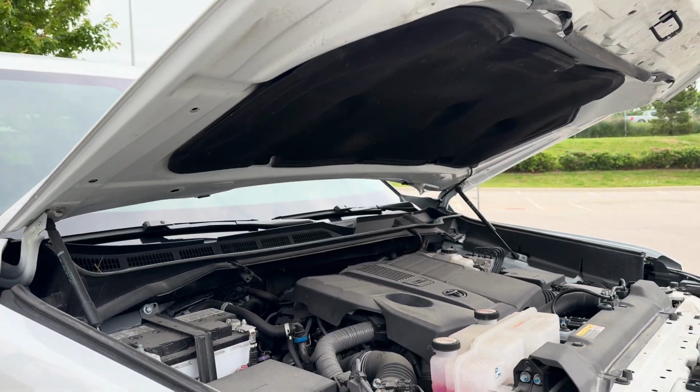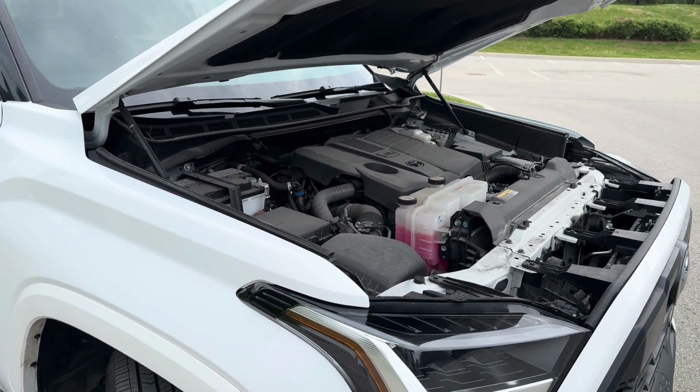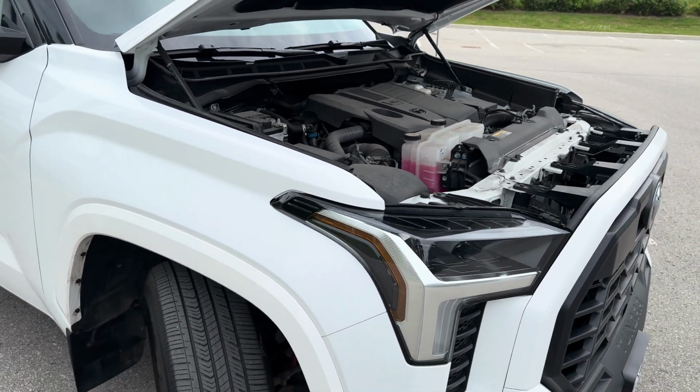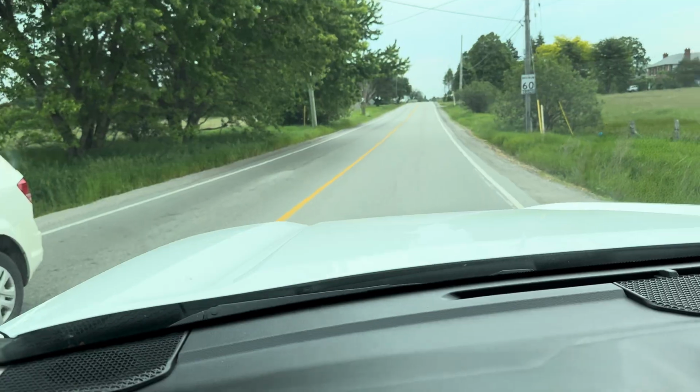Let's continue on with this driving impression. In terms of speed and performance, actually the V6 twin turbo outperforms the V8 if you didn't know. 0 to 60 in just 6.1 seconds, whereas the 5.7 V8 had a 0 to 60 rating of 6.7 seconds. So that's quite faster, quite more peppy in this smaller 3.5 liter. Let's talk numbers.